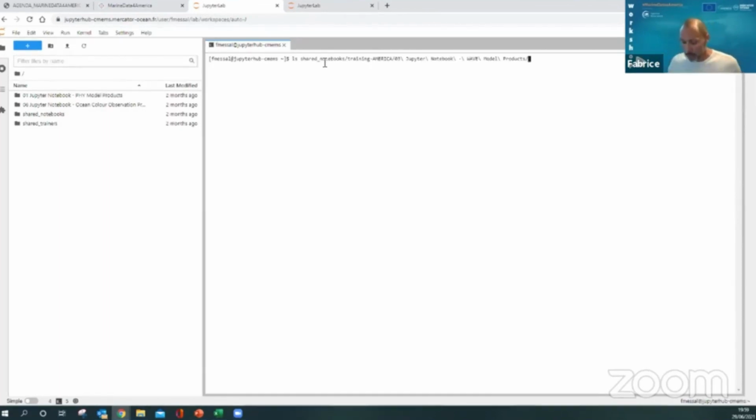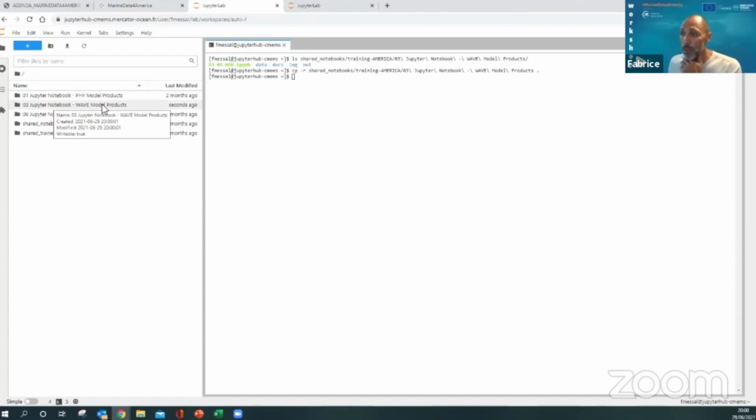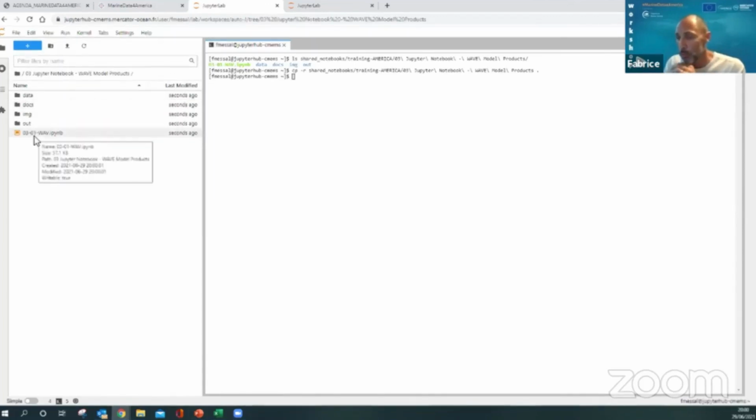So this is the path, and you just have to copy this path and make a copy with the recursive parameter to copy all the directory. Copy this line, paste it, and just add a dot to be sure that this will be copied on your home directory. You just click OK, enter, and that's it. And now, if you go on your home directory, you will see your folder about the Wave model product appear. And here you can launch again the Jupyter Notebook, and you can make your modification, and the modifications will be saved.